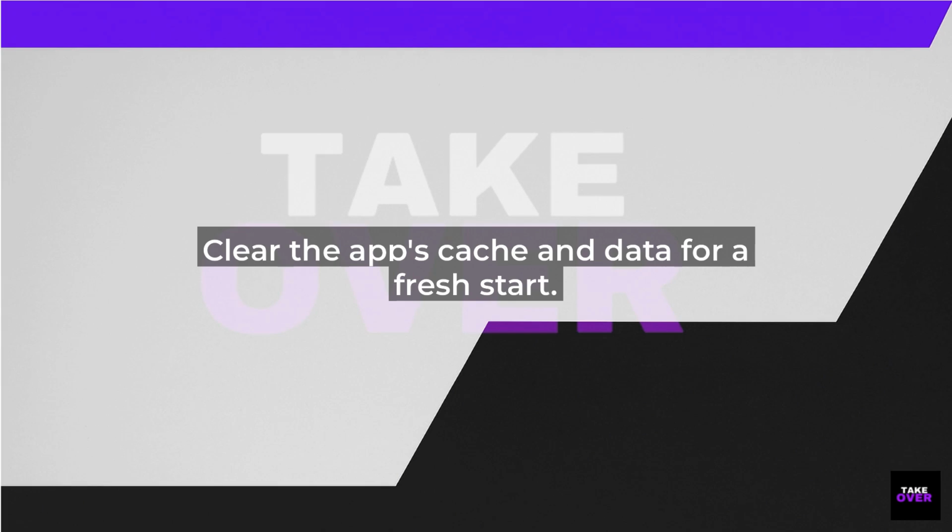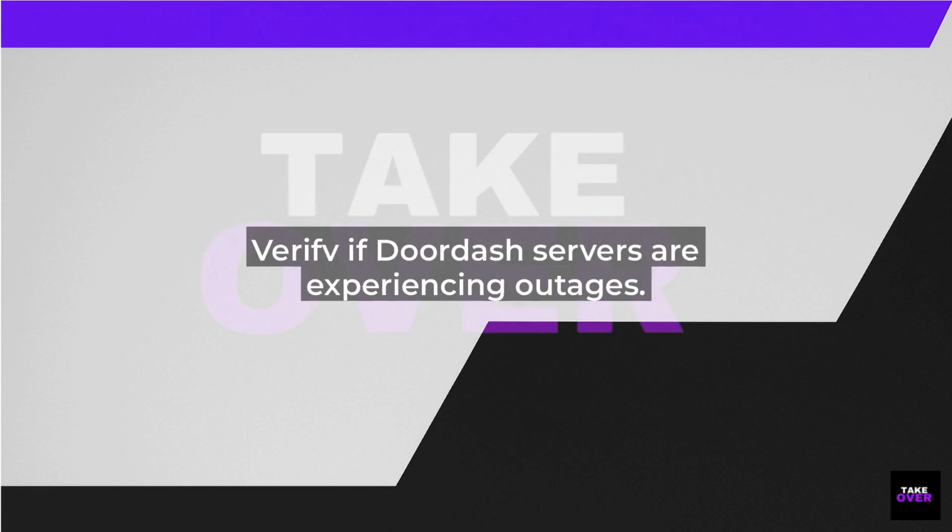Another thing to check is if DoorDash's servers are down. Visit sites like Downdetector or DoorDash's official Twitter for any reported outages. If it's a widespread issue, you'll just have to wait it out.